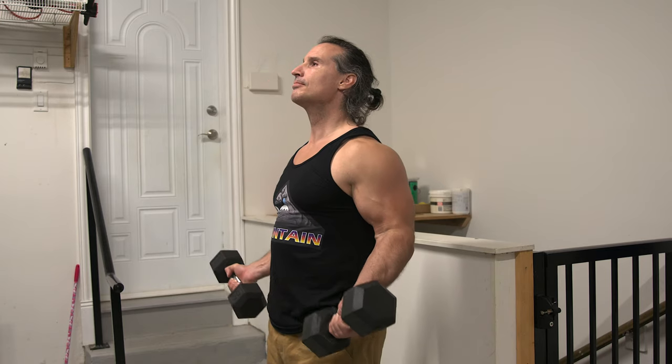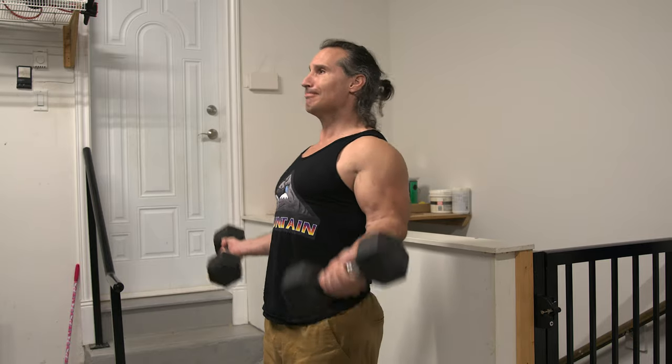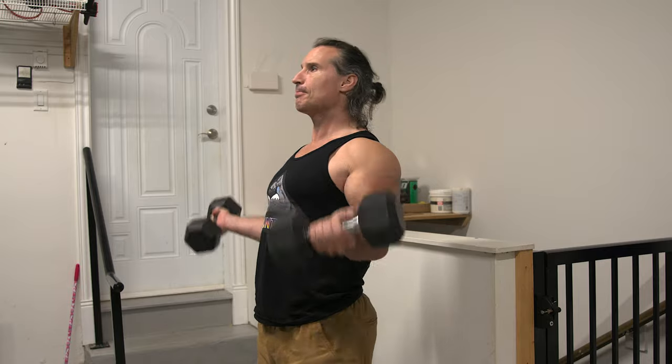Constant tension. Constant. Yeah, what he said. So constant tension does play a huge role in muscle growth. And in this case, I'm trying to make sure that constant tension is staying on the muscle I want to hit, which is the bicep brachii, right?